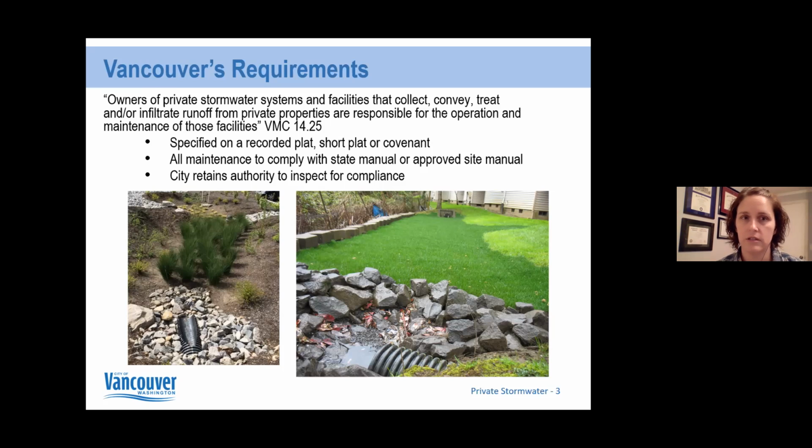Our code says that we have the authority to inspect these facilities, that they have to be maintained to the state standard or an approved technical manual, and that information is often recorded with the land information, like at the assessor's office. So the property may be a separate tract, may be recorded in a plat or a covenant. There's a couple different legal ways to do that, but the city requirements are generally speaking that private facilities need to be maintained as designed.